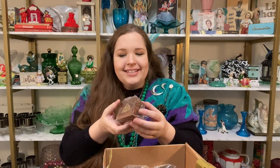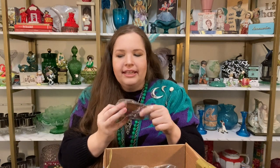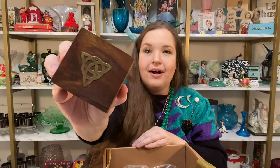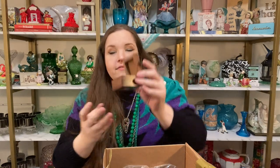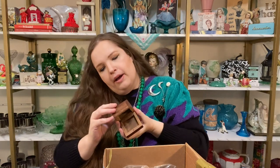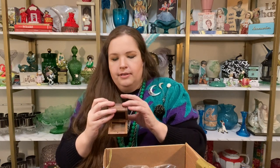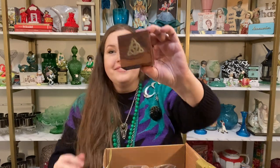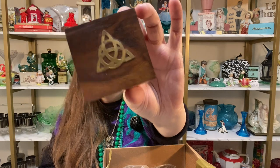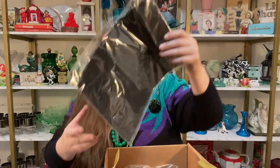Oh, wow, it's a little box. Oh, how lovely. Look at this cute little box. So sweet. Very cute. And then on the bottom, it says New Age Imports quality products. That's all it says in the bottom. So this is really cute. It reminds me of the TV show Charmed, that symbol. Yeah, very cute.